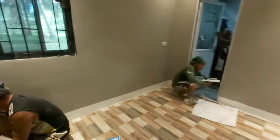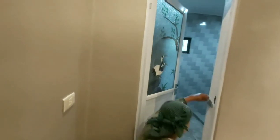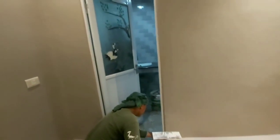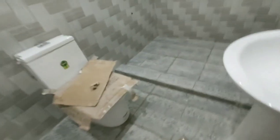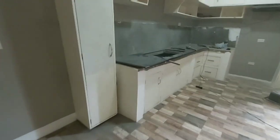Okay, and they're done with the bathroom. Is that a bathroom? It's finished. So here's the kitchen.